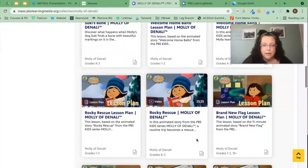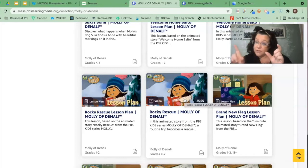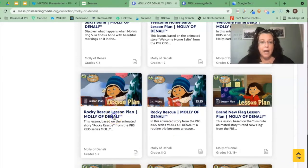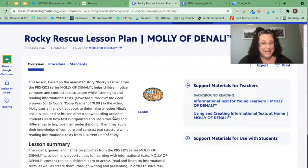And so what I decided to use for this activity we're going to be working on today, I'm going to scroll down a little bit here. We are going to be working on the video. Molly is broken up into 3 actual sections, 2 cartoons with a live action in the middle, and I'm going to do the first cartoon, which is the Rocky Rescue, and I am going to be using the resources from the lesson plan in my activity, but I'm going to integrate it into Seesaw.